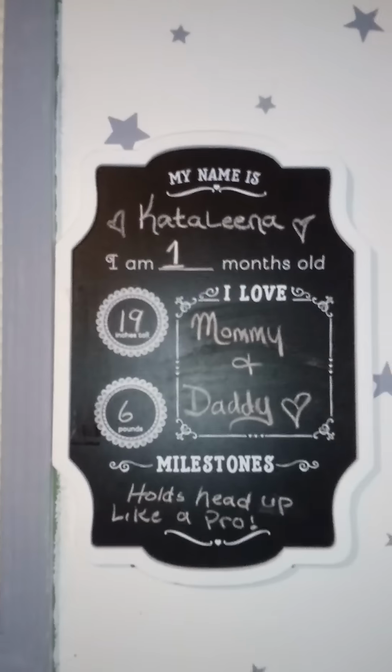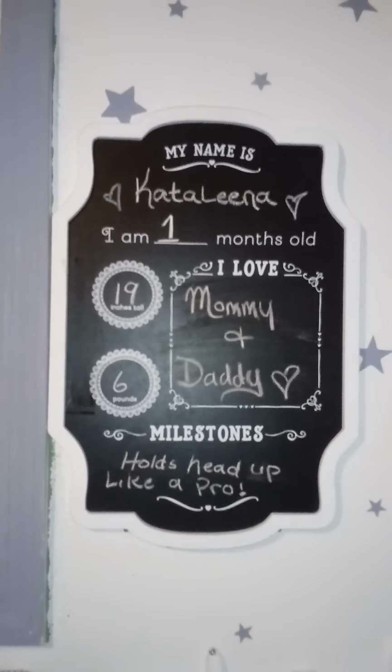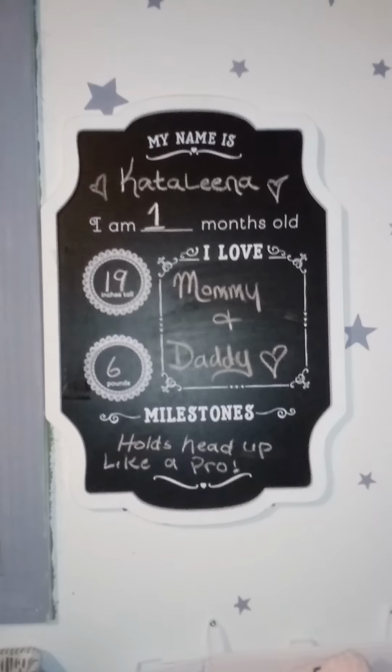Let's see what this says. On the 4th, it's going to be 1 month, 19 inches, 6 pounds. She loves mommy and daddy. And her milestone is she holds her head up like a pro, baby.